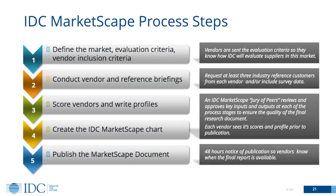I think it's very interesting that many vendors ignore this. We've had one series of Marketscape where we had no vendor references, and I will tell you, vendor references account for a very, very high score within our Marketscapes because we take seriously what the end users have to say.